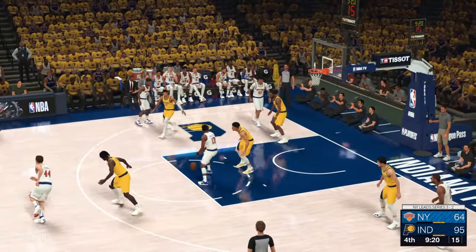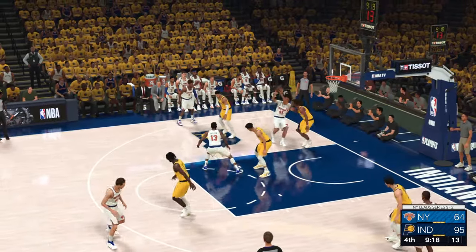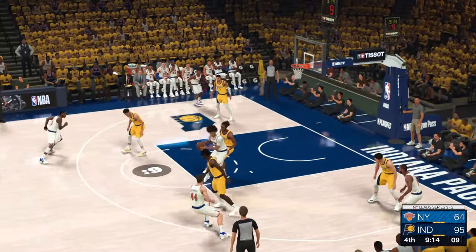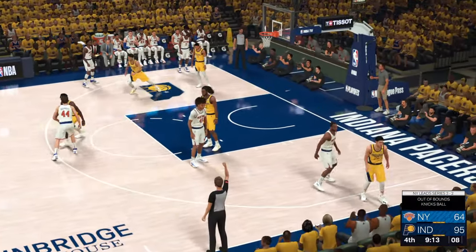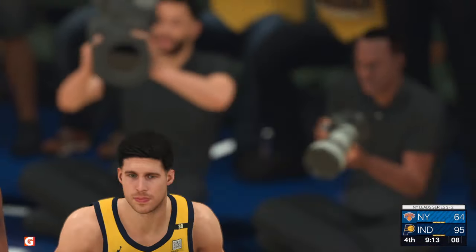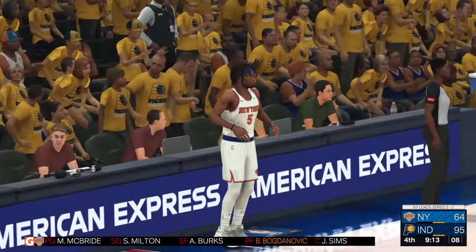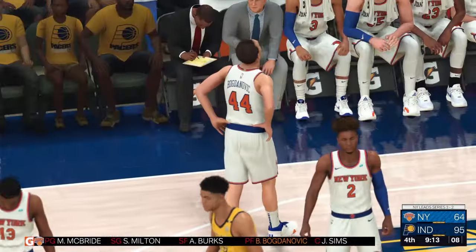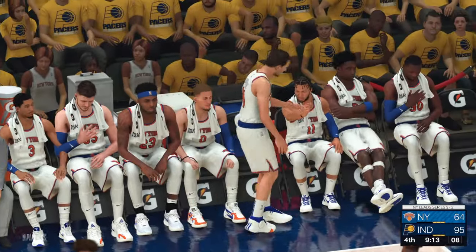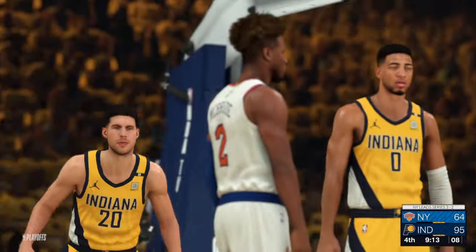Now, here's Milton. Defense is right there. Kicks to Sims. Tipped away. Burks on the wing. Out of bounds. Knicks ball as New York keeps possession of it. Great instincts from him to get a hand on that pass and tip it out. And, you know, even though they didn't come up with the steal, that's still a nice defensive play. Achiuwa, he's checked in for Bogdanović.